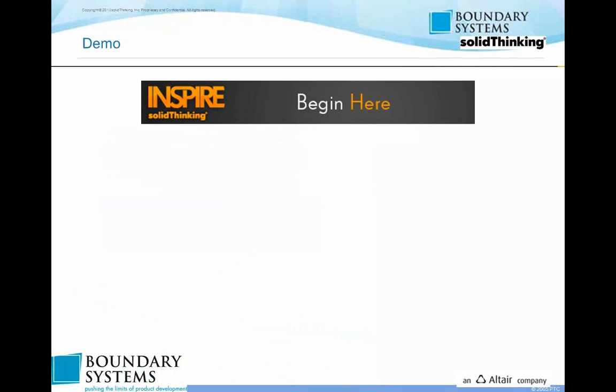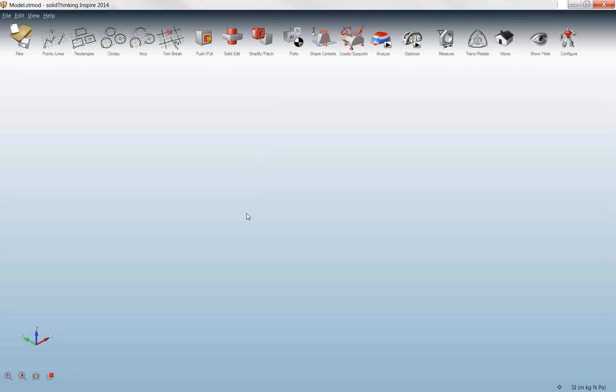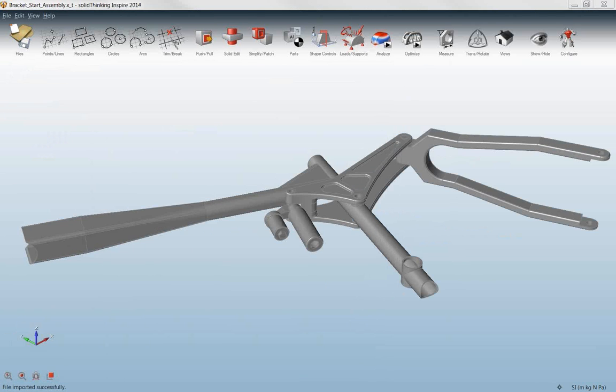Now I'll pause here for a second and bring out the software and show a quick demo. I'll pause the PowerPoint here. Okay, so whenever you open Inspire, this is a typical window you're going to see. It's just typically a blank screen. And now what I'll show is how you can start using Inspire here. In this case, I'm taking a Parasolid file and importing it into Inspire. And with just a drag and drop technique, you can import everything in.